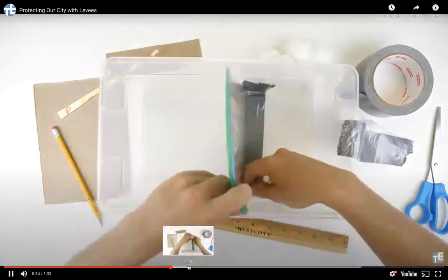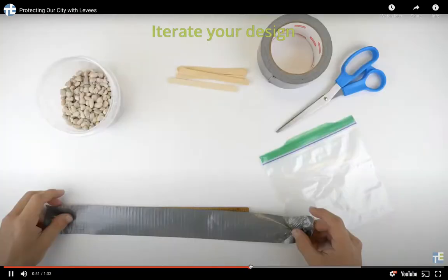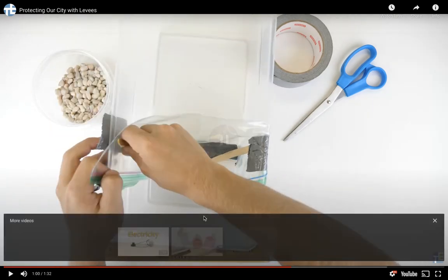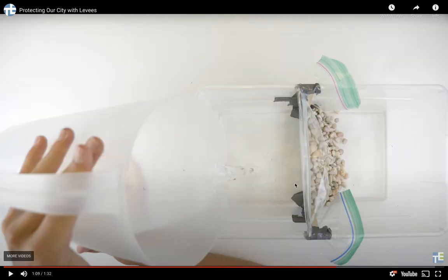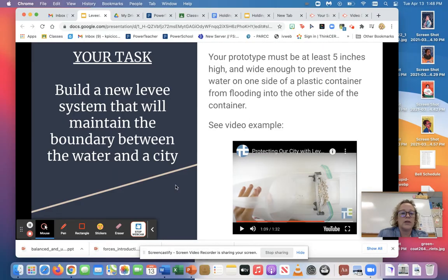Okay, so I'm just going to go through it, and you're going to build it in a variety of ways. And then what we're basically going to do is pour water into one side of it and see how well it holds up. So there's lots of different ways to create this. So here's an example. I'm going to pour slow increments of water into it, and you're going to have to see if your town on the other side survives. Okay, so there's an example of what a levee is. That's basically what we're going to be building.